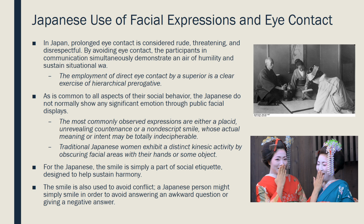As is common to all aspects of their social behavior, the Japanese do not normally show any significant emotion through public facial displays. The most commonly observed expressions are either a placid, unrevealing countenance or a nondescript smile, whose actual meaning or intent may be totally indecipherable.